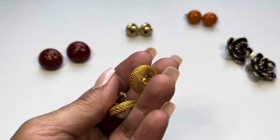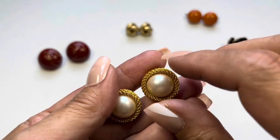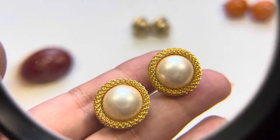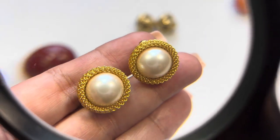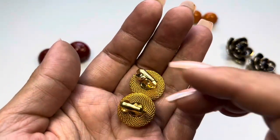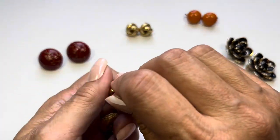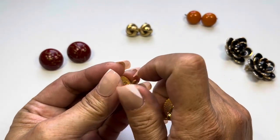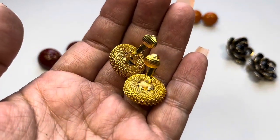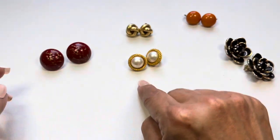This next pair, oh, these are nice. These are gold tone. Look at the back. These are so well made. Like a mesh surround. And there you see the faux pearls. And these faux pearls look beautiful. I don't see any scratches. I don't see any nicks. Here's the back. Excellent condition. I'm surprised these are not signed. And yeah, they're not signed. There's the back. So we have this pair. Classic, really sweet. I like that.